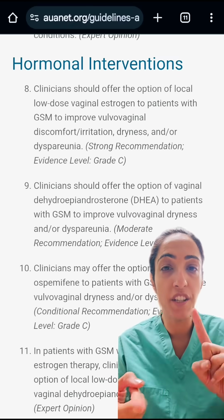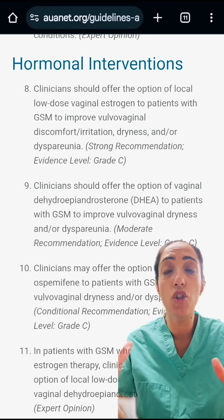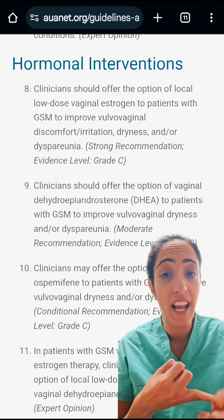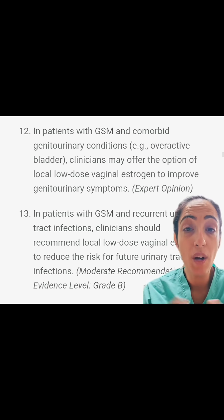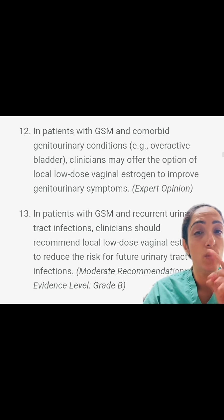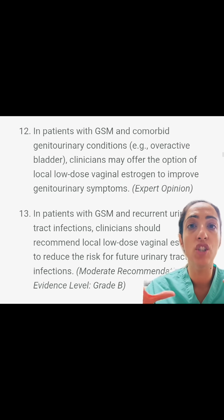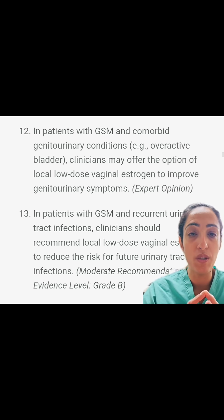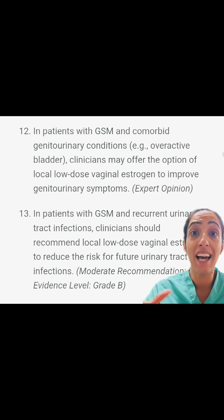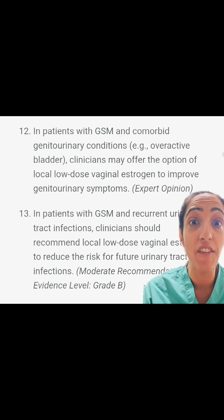So if, based on your history and your physical examination, you are having signs and symptoms, dryness, discomfort, pain with sex, you should be offered low-dose vaginal estrogen or alternatively vaginal DHEA or ospemifene. If you also have symptoms of overactive bladder, vaginal estrogen can help as well, so talk to your doctor about that. Also, if you're having recurrent UTIs, vaginal estrogen is so successful in reducing the recurrence of UTIs. We just published data at the AUA by Dr. Elise D showing that vaginal estrogen reduced the risk of hospitalizations and sepsis and UTIs significantly.